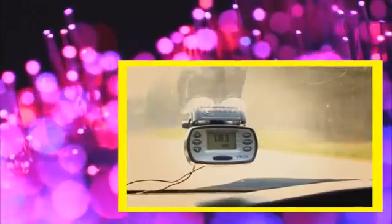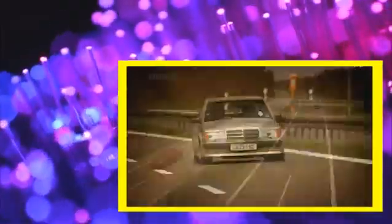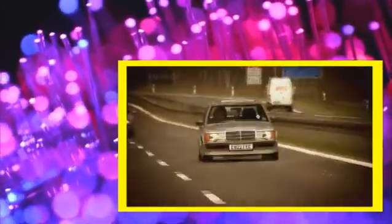Woo! 135! Yes! Come on, give me 140. Give me 140. There it is. Just 3 more miles per hour and the German Cosworth would beat the Belgian Cosworth. Come on, come on, come on. Not gonna do it. Sorry. Doing my best.